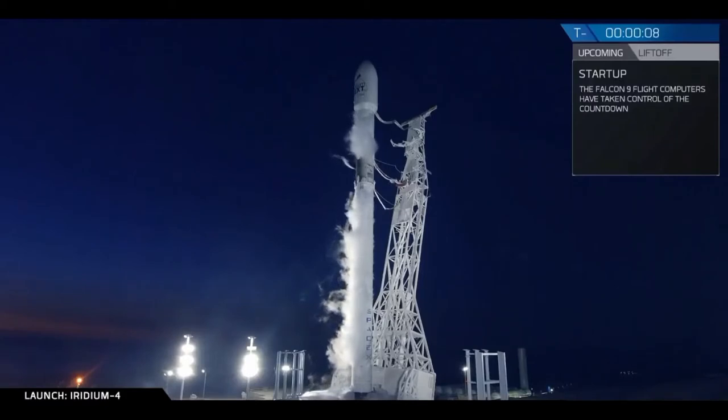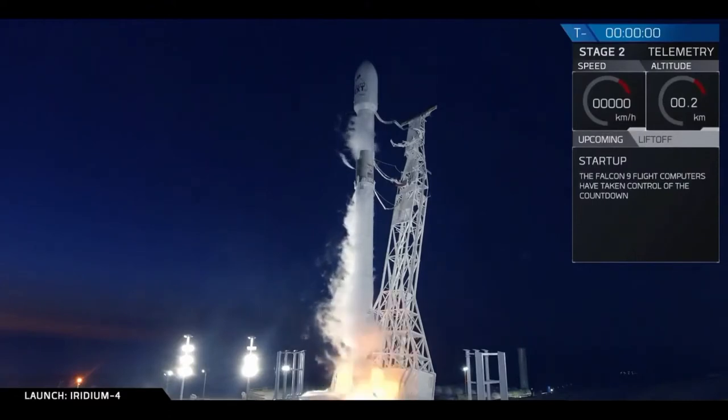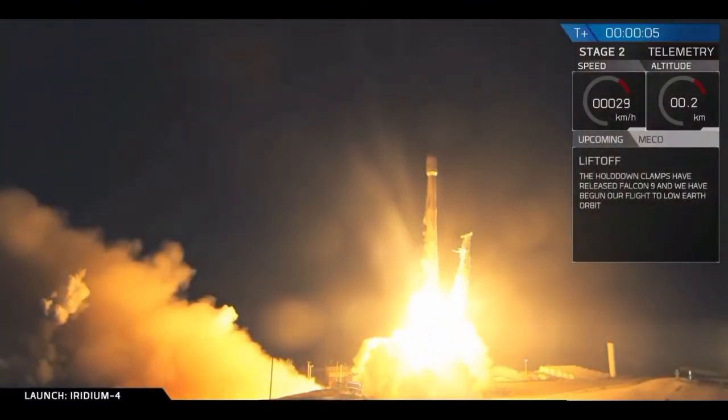10, 9, 8, 7, 6, 5, 4, 3, 2, 1. Liftoff. Falcon 9. Vehicle's cleared the tower.